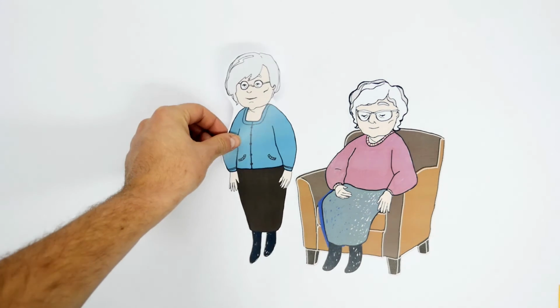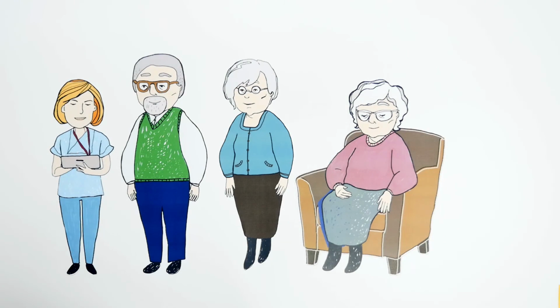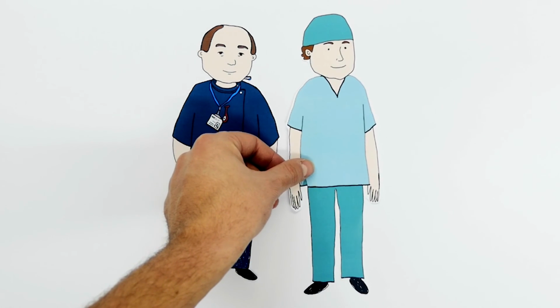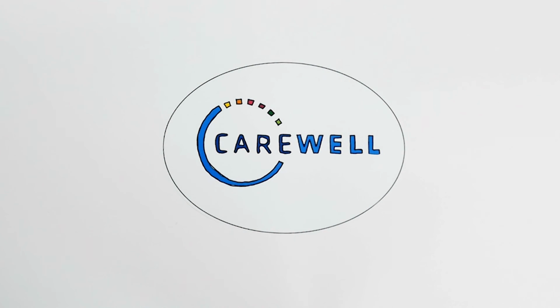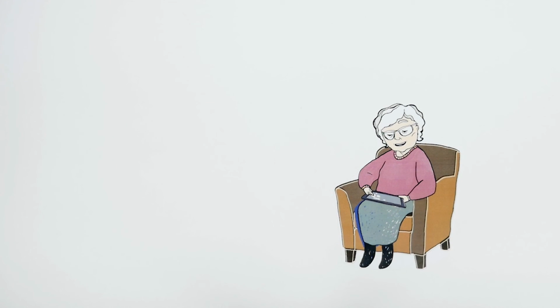In CareWell, those included are patients and their informal carers, with general practitioners and practice nurses, with medical specialists, hospital nurses, medical coordinators, social workers, and call centers. Of course, for the integration of care services, this list is not exhaustive, and relevant key stakeholders depend on the local and regional setup of the healthcare sector.